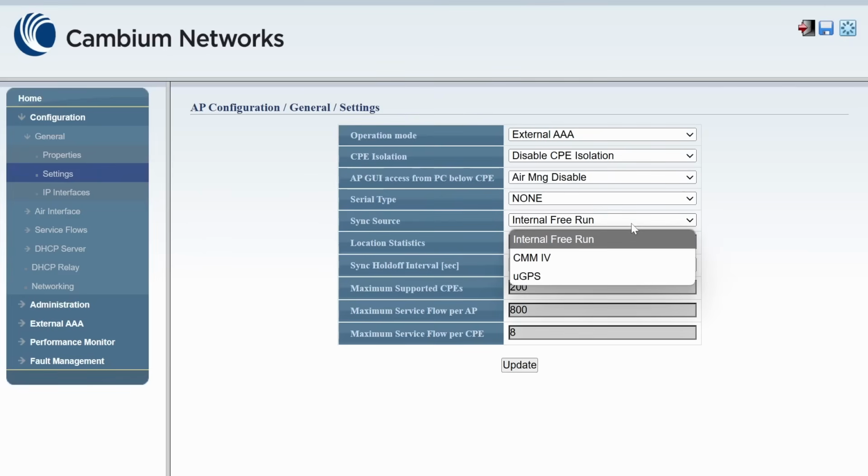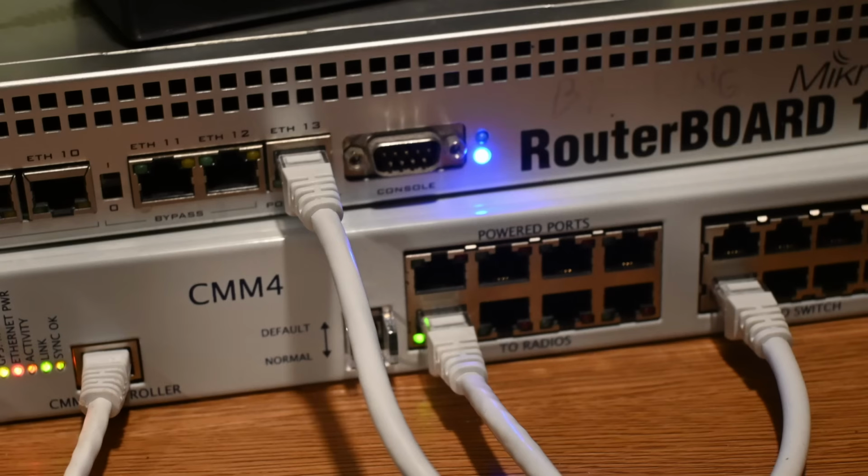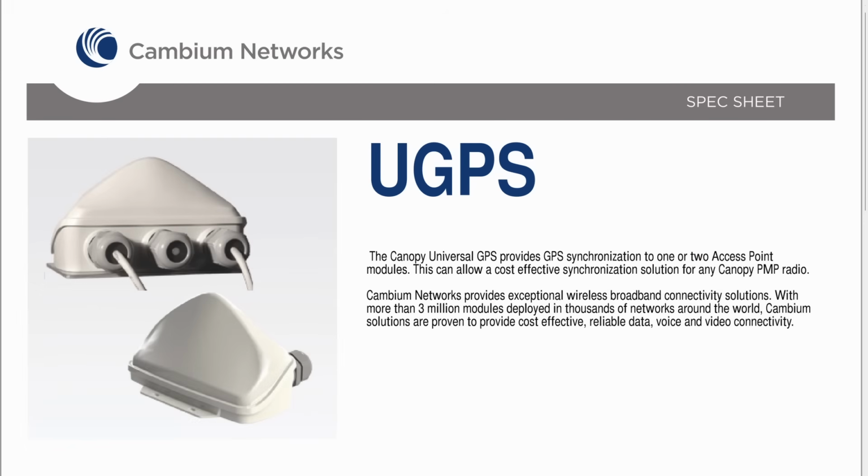We also have the option of changing the sync source, which is where the AP will get its GPS synchronization pulses. Since I only have one AP, I just have it set to internal free run, which doesn't use GPS, but we can choose to get the pulses from the CMM4 connected to the Ethernet port, or a GPS connected directly to the AP's aux port.